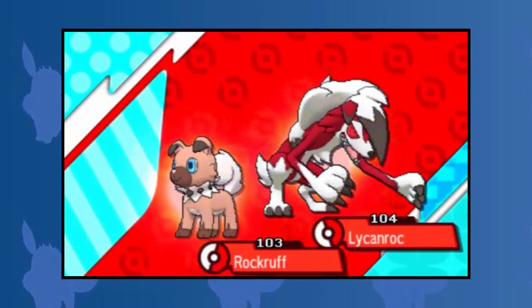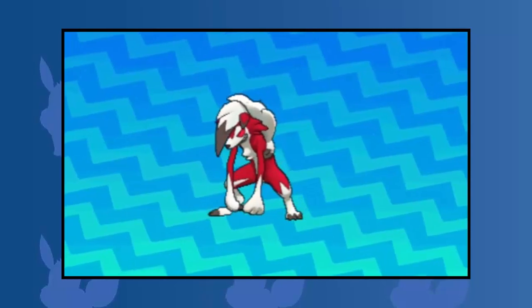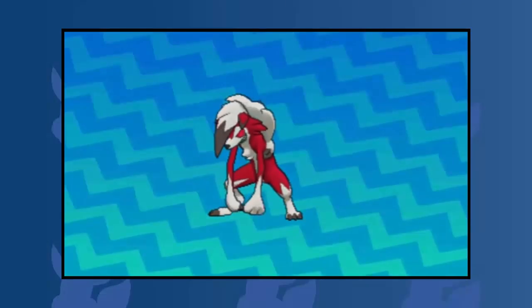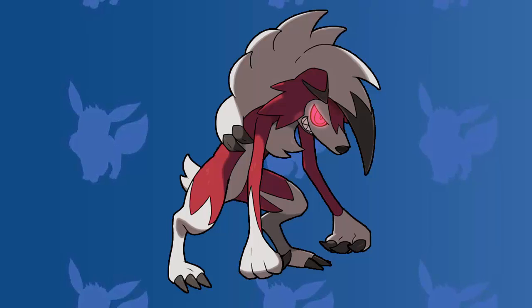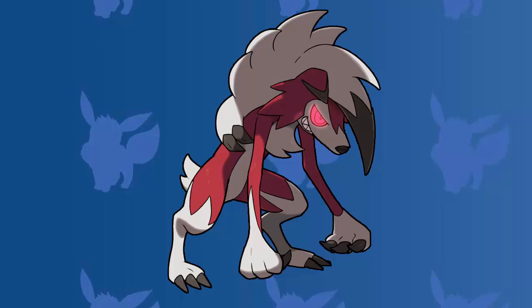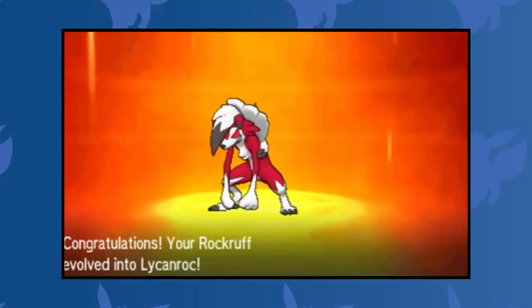So Lycanroc's Midnight form is just a pure rock type. And I can see where the rock type comes from, all that's good and dandy, but what I want to know is why isn't this Pokemon also a part dark type? It's literally a werewolf and you have to evolve it at night. You think that it would make pretty good sense to give this new Pokemon a dual typing of Dark and Rock. Lycanroc also learns a handful of dark moves too, such as Bite, Crunch, Taunt, Snarl and Sucker Punch, so the STAB is already there.